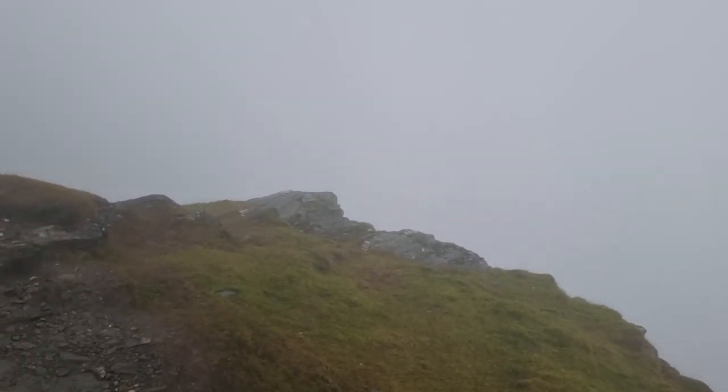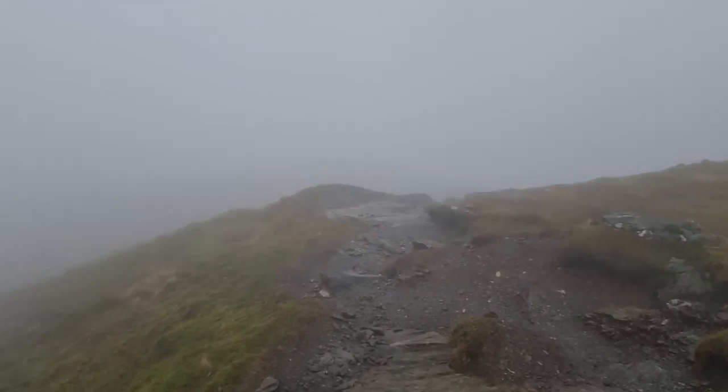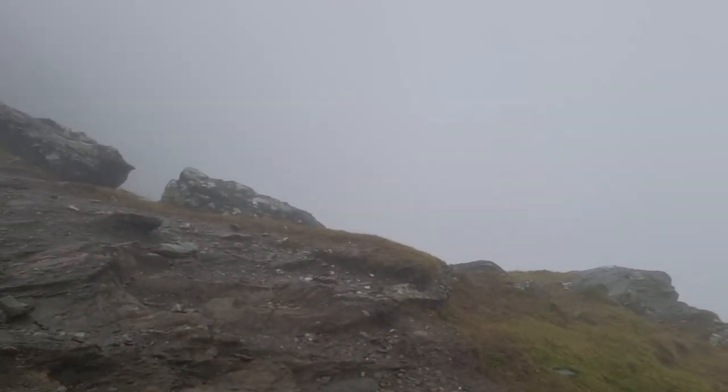So today the weather is worse off the top than actually at the top. This is about the windiest and wettest it's been so far on the way down. The top was pretty flat.